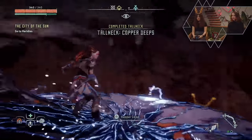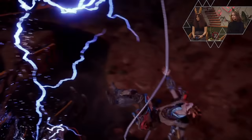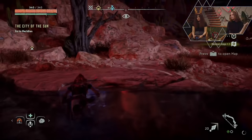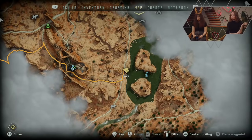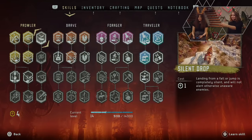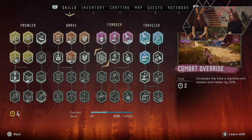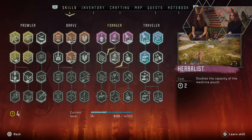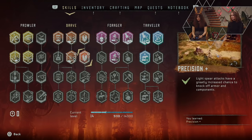Where was the bandit camp? This way. That's here, right? Yeah, let's go. Also, I think you leveled up. Don't step on me. But you do have a skill point. Oh, we have 4 skill points. Alright, this time you can pick. I picked a critical strike one, and you said you wanted that one, right? Or no? I do like precision. Let's do the medicine pouch. Oh yeah, and smart precision.